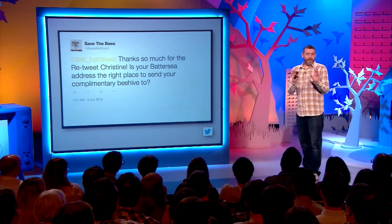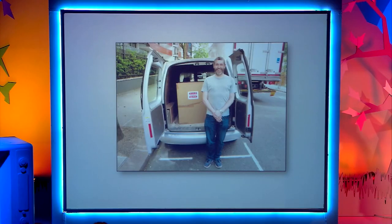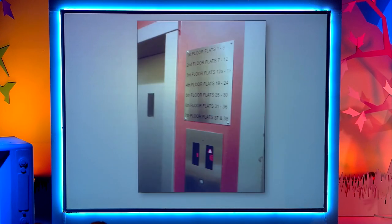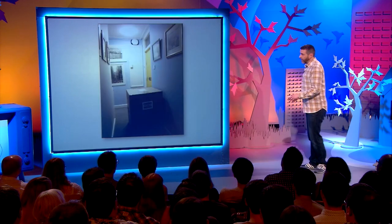So what I did was ignore that message. I pretended I hadn't seen it, and I just delivered the beehive to her Battersea address anyway. That is me there with the beehive in the back of a van. It's in the cardboard box. That's me disguised as a delivery driver so that I don't arouse any suspicions. This is inside her apartment block. That is her front door. That's me with the beehive. I knocked on, gave it a go, I waited a minute or two, and then I scarpered, leaving that outside the front door.